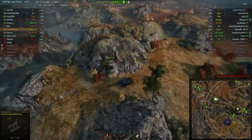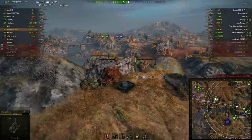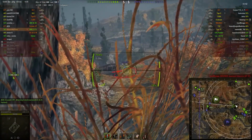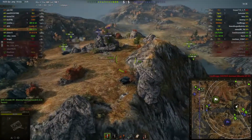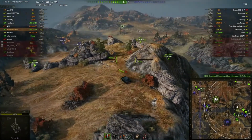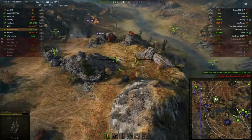As you can see, only got 5 standard shells left, so got to play this one carefully. Finds a Ferdinand here, but it looks like he's just on the other side of those train tracks, so not quite able to get a shot on him. He's going to have to start playing it carefully with the remaining shells that he's got. But it looks like the enemy team's not really going to be able to push over this hill, especially when they've got themselves a flanking IS-3 on the go.